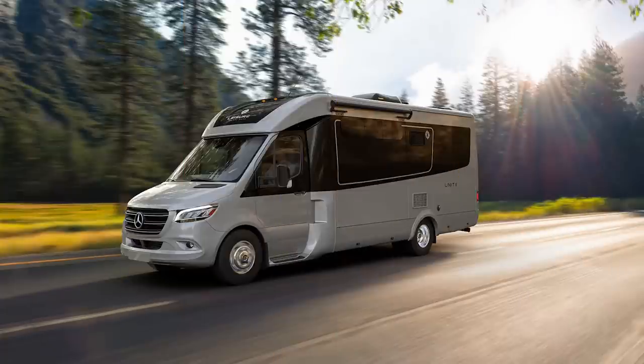But we won't be Class C motorhome-less for a very long time, because mid-September, we are picking up our brand new Unity FX from Leisure Travel Vans. We ordered that just about the time we got the Wonder.